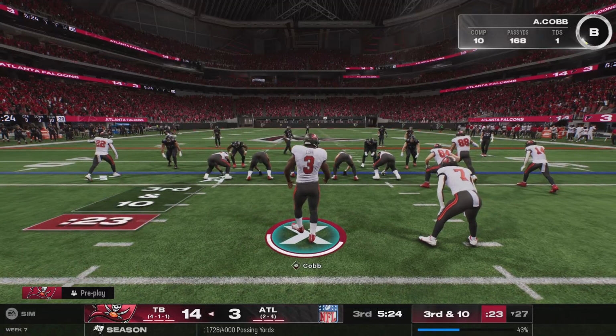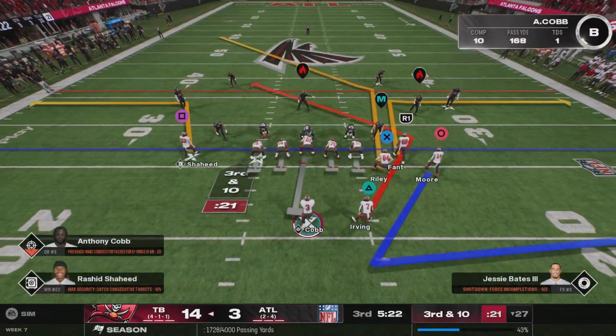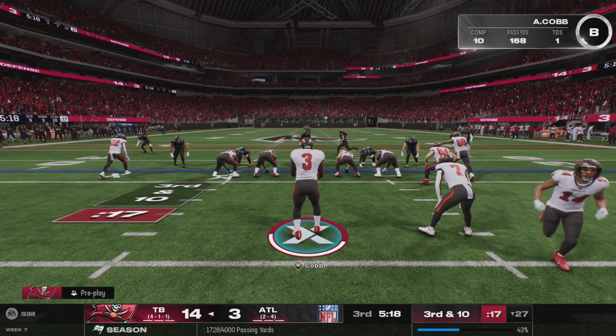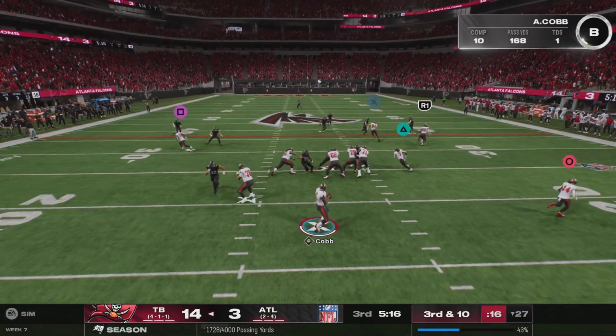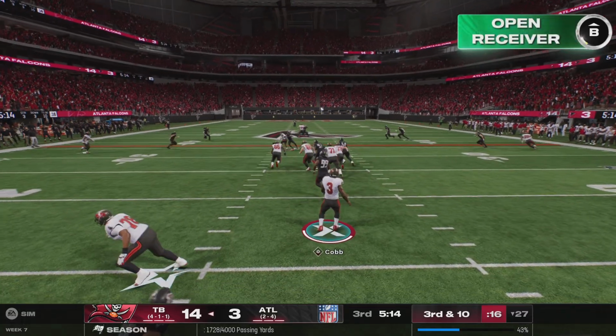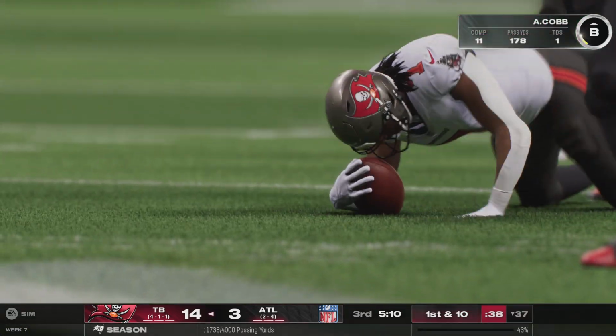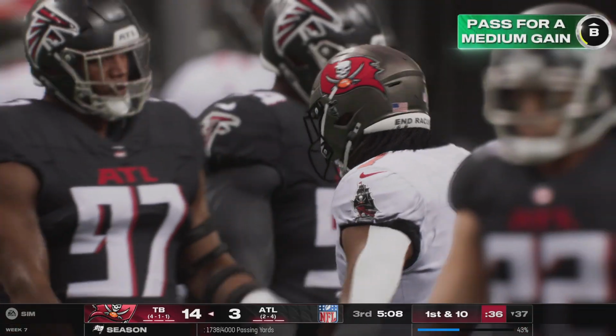Here's a 3rd and 10. Moore going in motion. Shotgun snap as they'll throw it on 3rd down. It'll be a pickup of 10. It's a 1st down for Tampa Bay.